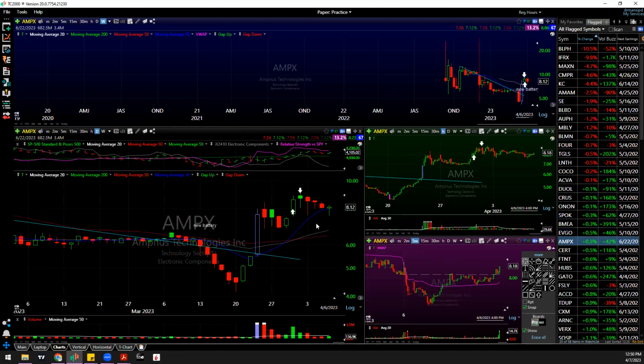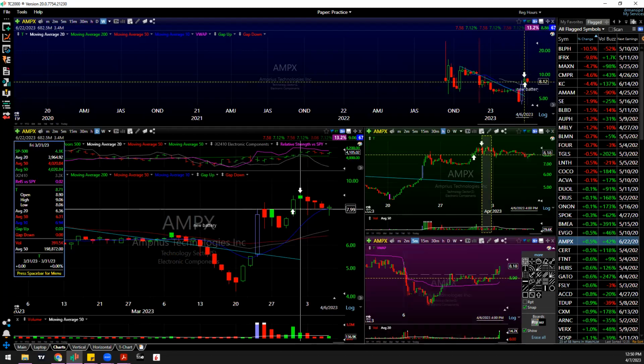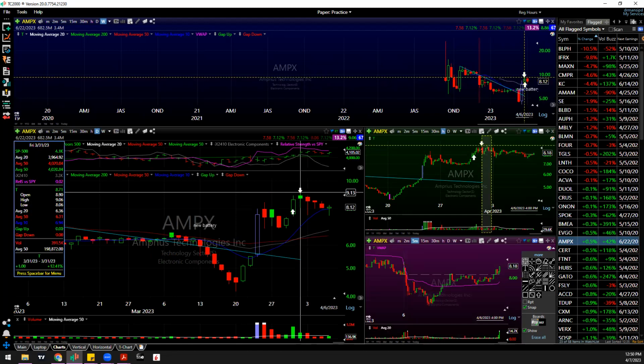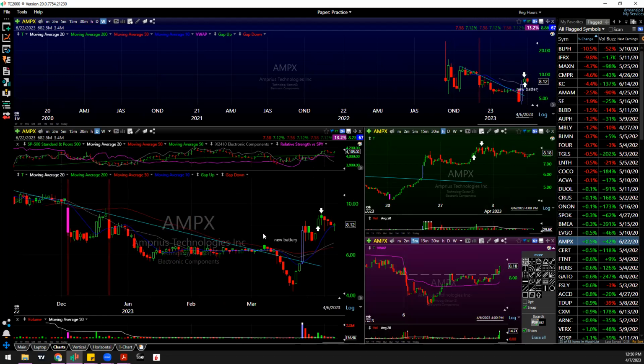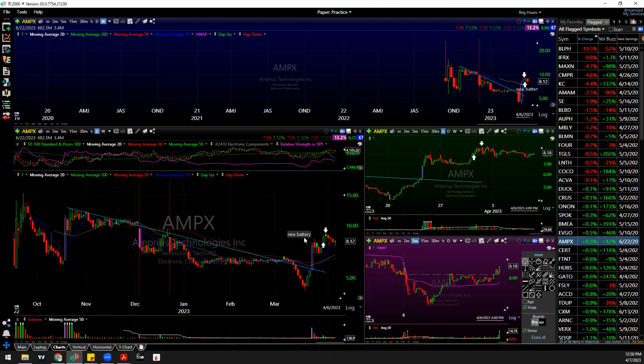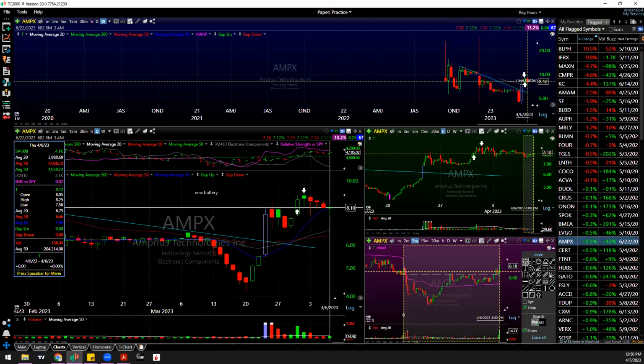Ampex, oh, this is so good. So I bought this on this day, sold half at 2R. The rest of it stopped me out at break even. This one is wild. It has a 13% ADR, so manage your position sizes accordingly. But it has a really strong catalyst of a new battery. And this is setting up perfectly here.